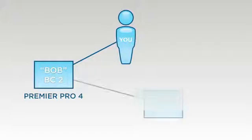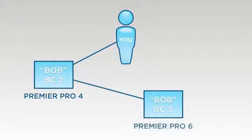So if your name is Bob, you'll receive Bob BC2 when you hit the rank of Premier Pro 4. And when you hit the rank of Premier Pro 6, we give you the opportunity to have a 3rd business center, which we'll call Bob BC3. Now, a distributorship is an asset that may be willed, granted, sold, or gifted. And therefore, we give you the opportunity to open a 2nd and even a 3rd business center so that you will have additional assets that you're building as you grow your organization.